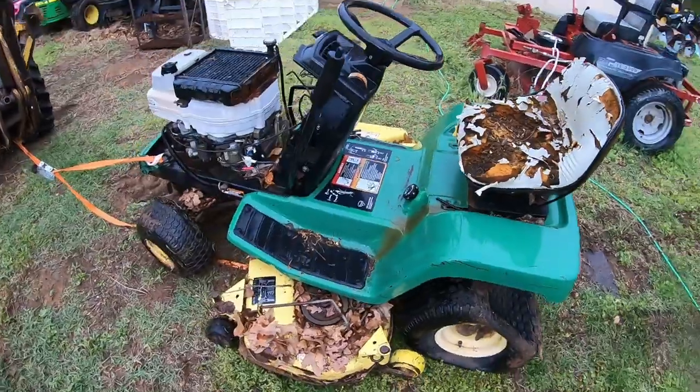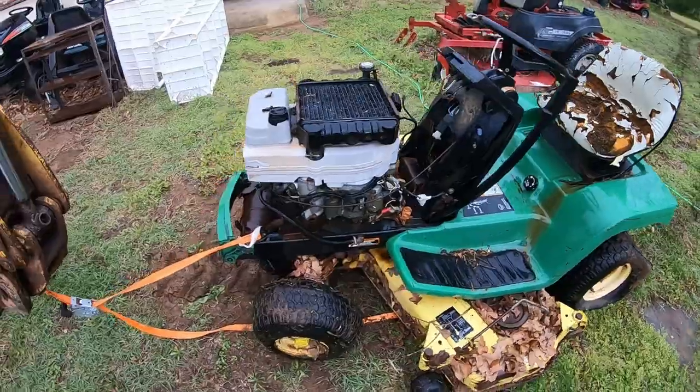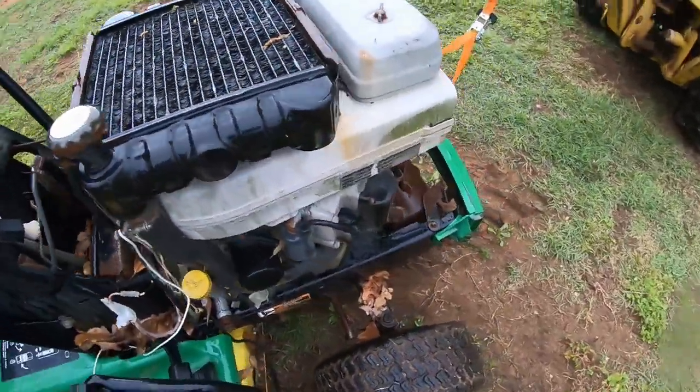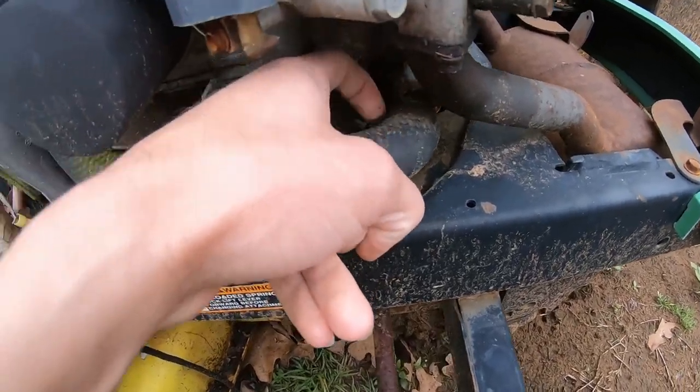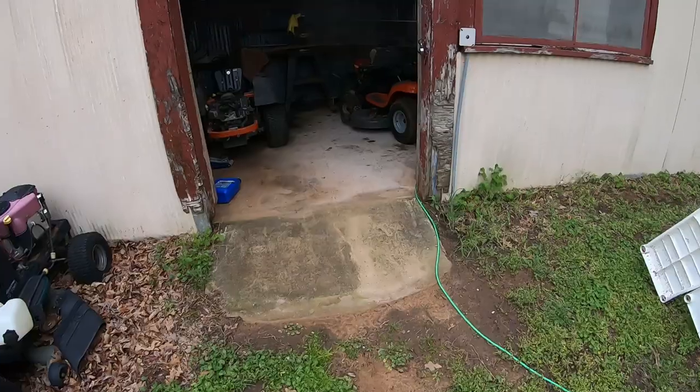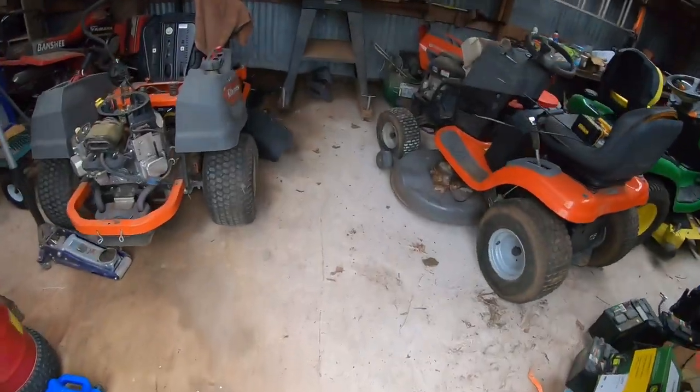All right, we got it up here. Now we have to figure out what we're gonna do because the shop's full also. So let's see how we get this engine out of here. Probably the standard 4 bolts, and then the pulley. The shop is too full. I could pull it up right in here.